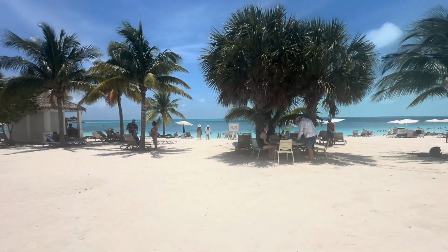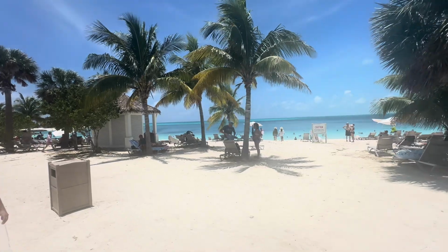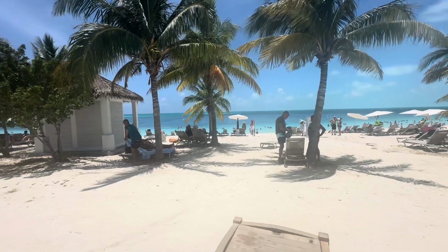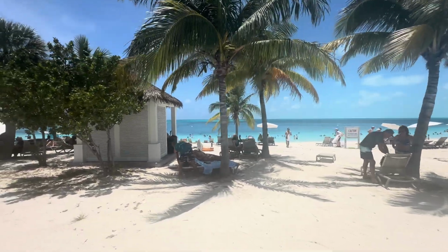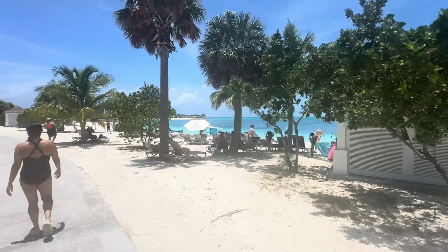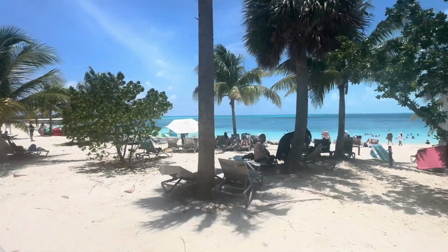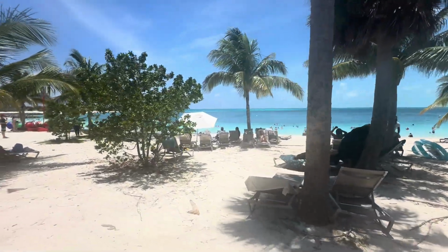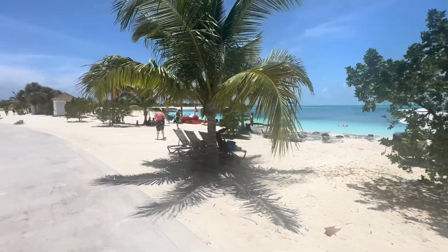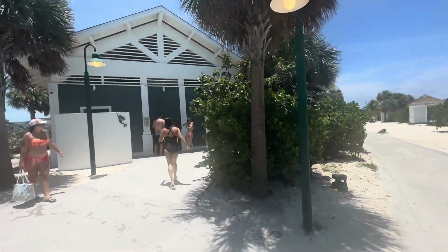We're going on a little walk in hopes of finding a facility, AKA bathroom. There's the ocean side. I think this is Bimini Beach right here. I'm not sure. Still learning, but I'm bringing you guys with me. Learn with me. It's just beautiful. You can rent all kinds of kayaks and water bicycles. And here we are, restrooms.